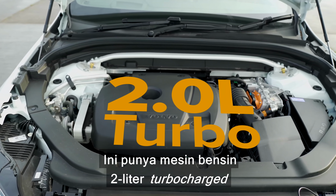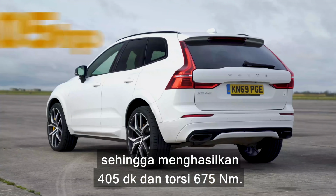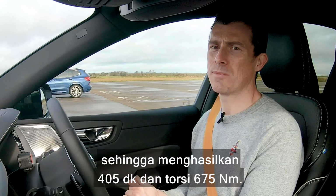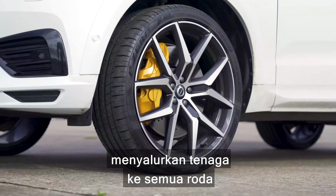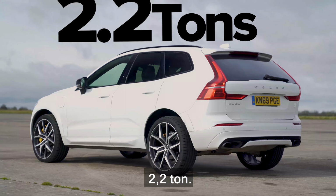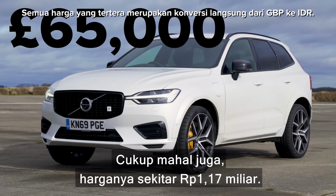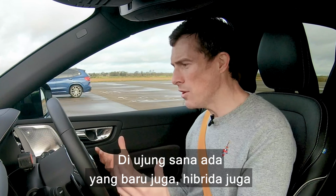This has a 2-litre turbocharged petrol engine, but it's boosted by an electric motor, and combined you have 405 horsepower and 675 newton meters of torque. It's got an 8-speed automatic gearbox, sending power to all four wheels, which should mean good away from the light traction. The only downside is that this thing is pretty heavy. It's 2.2 tons. It's also pretty expensive. You're looking at around £65,000.